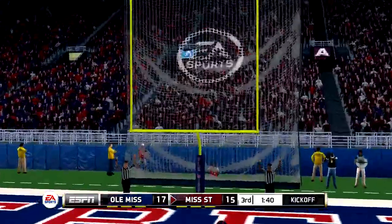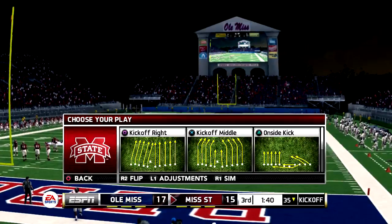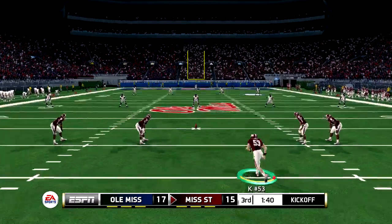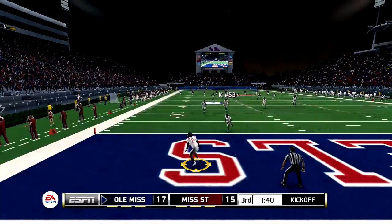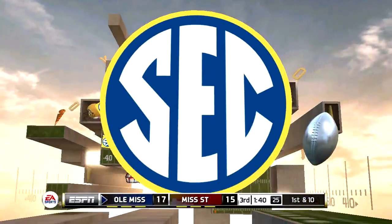It's up, and he got it. And you got to think they're pretty happy with holding him to a field goal right there. Mississippi State ready to kick this one off. He kicks it off, and he got all of that one. This one's going to be down in the end zone for a touchback.